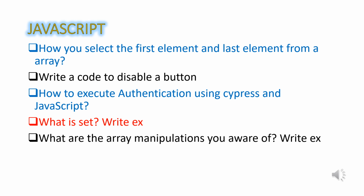Then the second question is write a code to disable a button. Disabling buttons comes under CSS, but they're asking in JavaScript. We can use button.disabled = true inside JavaScript, and we can enable it again.